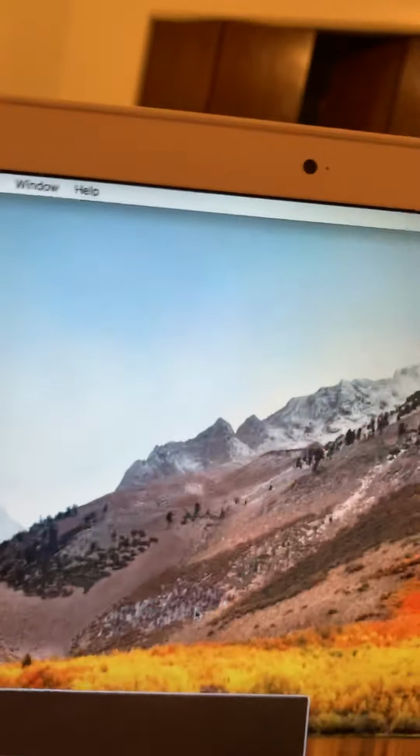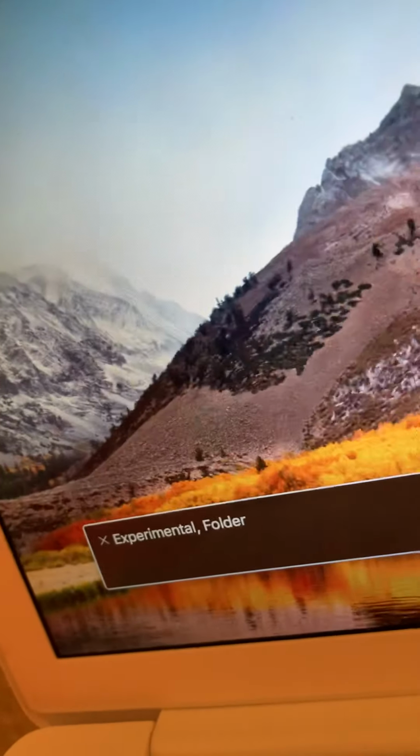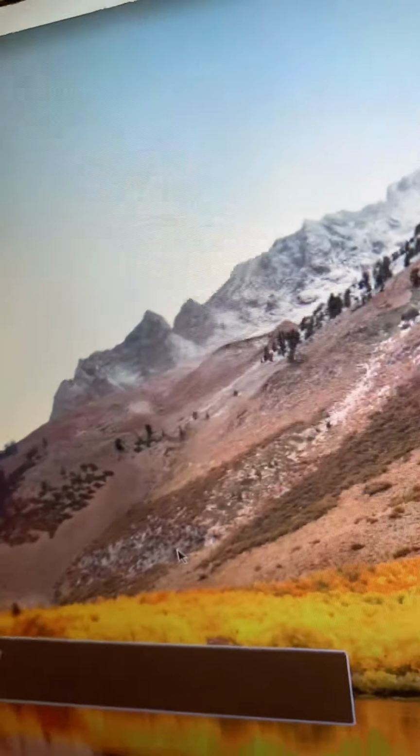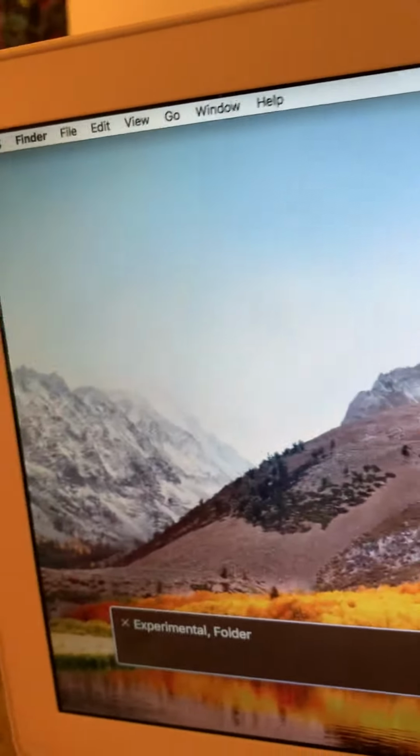Close window. Oh, there's my folder on my desktop. I have one folder. Let me try something. I wonder if... Okay, never mind. I'm not going to do that because I need that folder. But yeah, that's something really weird on the laptop.